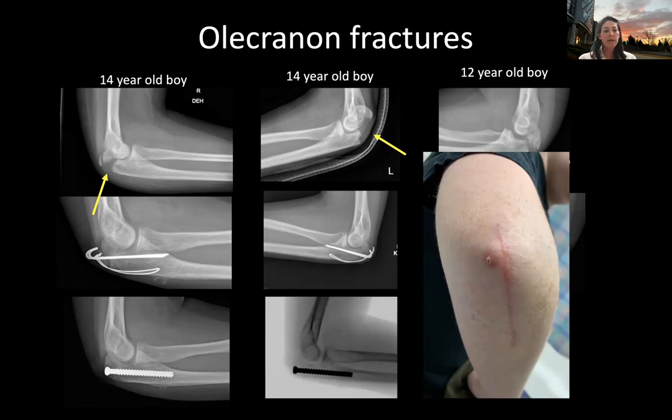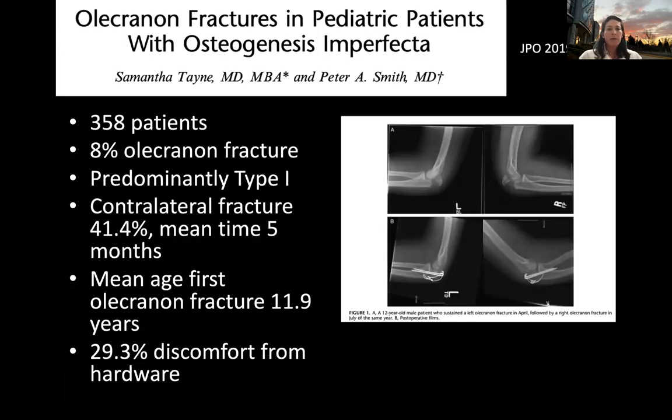And this is something that is quite common. Dr. Smith and his team from Chicago have recently given us a very nice description of these olecranon fractures. They looked at their 358 patients. About 8% of them had this type of fracture. It's mostly people with mild type 1 OI. We tend to find it often runs in families.